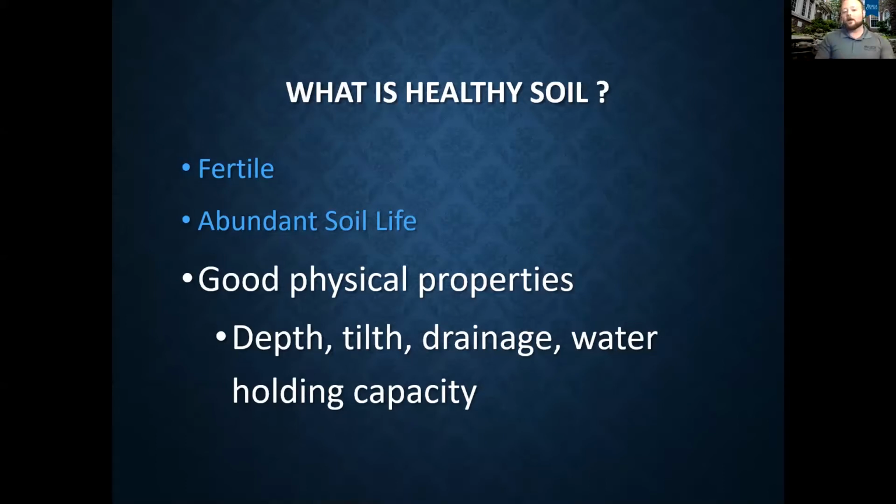On the flip side there, we've got water holding capacity, right? Our crops certainly need water. And for the most part here in Kentucky, we get plenty of it. But if we can hold that water close to where the crop can access it, that's an important factor in not having to water as much, having to run our irrigation, which saves us time and money.